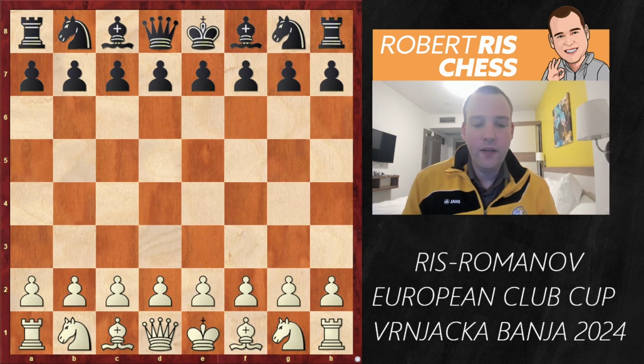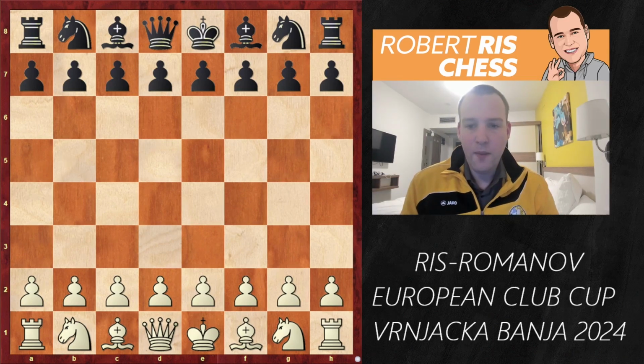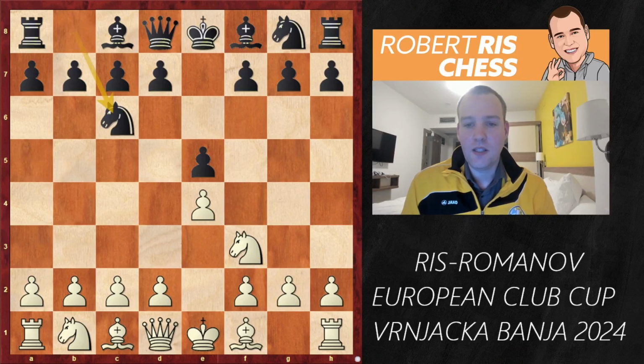Well, I'm playing with the white pieces, and he's a very strong player with a big repertoire, so it's quite difficult to prepare for him. Anyway, I will show you what happened. I played 1 e4, he goes for e5, knight f3, knight c6, bishop b5.